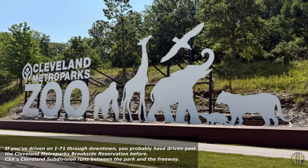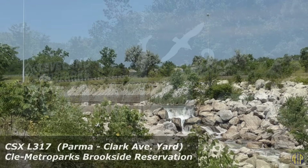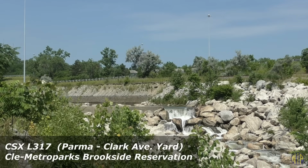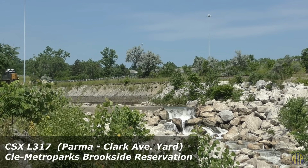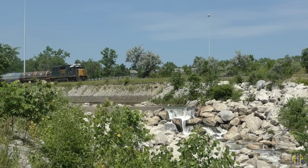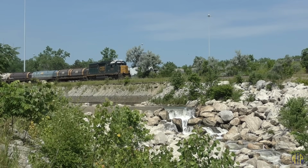If you've ever driven on I-71 through downtown, you probably have driven past the Cleveland Metroparks' Brookside Reservation. CSX's Cleveland subdivision runs right between the park and the freeway, making for a very neat vantage point to shoot trains from. CSX L317 runs from Parma Yard to Clark Avenue Yard 7 days a week. We can see it here as it works its way eastbound between the freeway and the Metroparks. A solo GP40-2, number 6280, leads today's train.